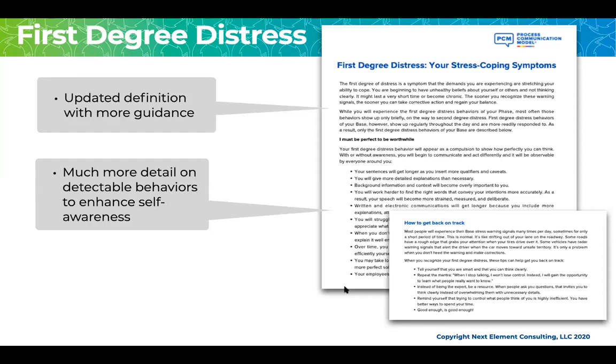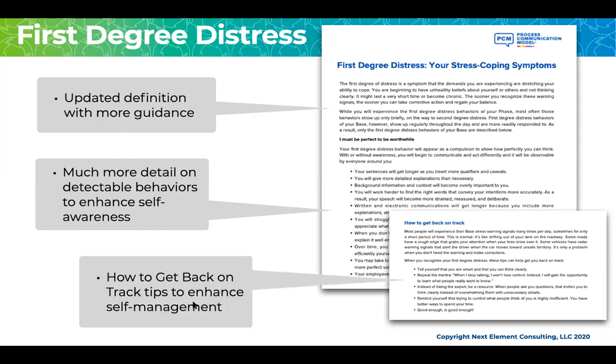And then also impact. So the very last one, it says your employees, and you can't see what's in there, but it actually says, here's how it's going to affect people around you. And then what we've never had before is how to get back on track. Because the purpose of self-awareness is self-management. And this then gives tips for a person to be able to say, okay, I recognize it, what do I need to do?